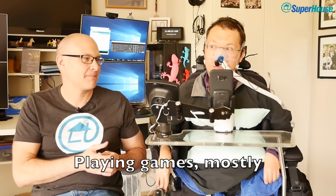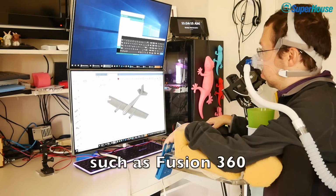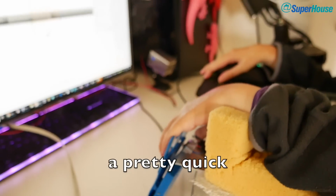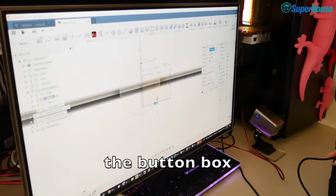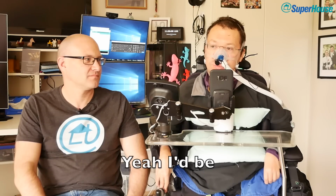Play games, mostly. Cool. But it's most useful with CAD software, such as Fusion 360, Blender. I'm also a pretty quick typist at it. The Buttonbox helps with that. Yeah, I'd be screwed without it. So to speak.